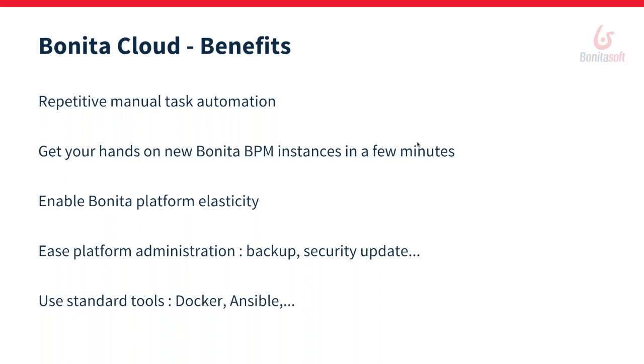And finally, we use standard tools, so we don't stick to one cloud provider. Docker can be used as a standalone solution to deploy in your own internal infrastructure on your own machine. You can use it to deploy to a different cloud provider such as Azure or others, Cloud Foundry, and so on. Ansible also allows you to abstract the deployment task from the cloud provider.